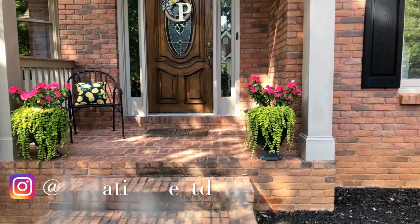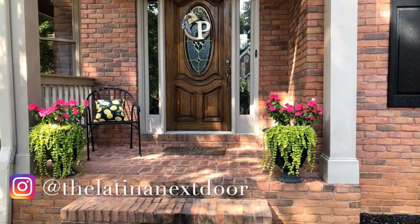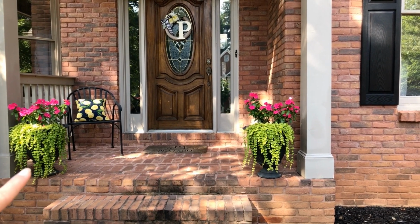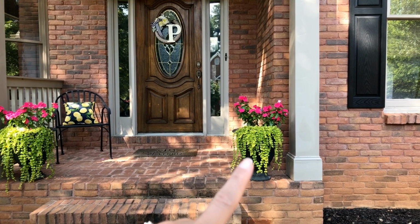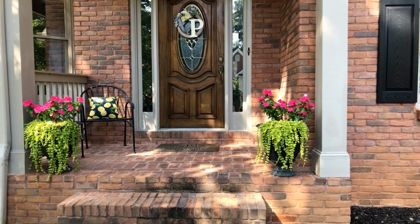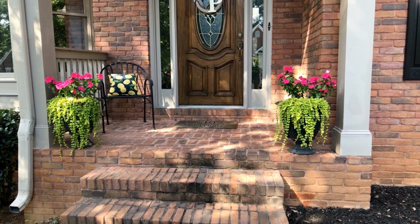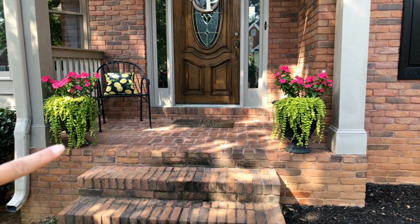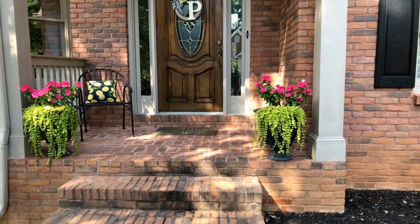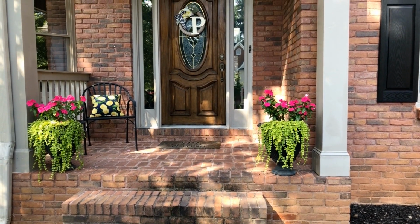I have a nice little chair there, and I change out the pillow quite often between seasons. I have a couple of little urns there with some annuals and some vines spilling over. I absolutely love the way that looks. I do not have a green thumb at all whatsoever. I have said this before, but I am trying to get better, and I love the way that green just spills right over and adds something to the front of this porch since it's so plain. But yeah, that's our front porch right there.